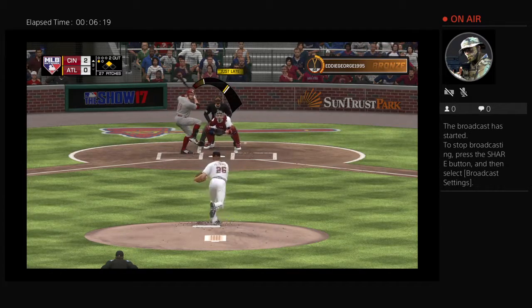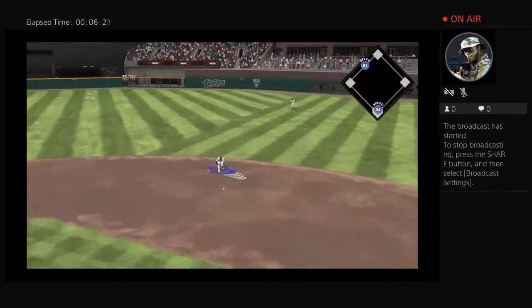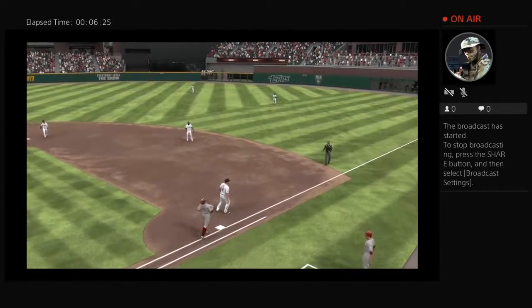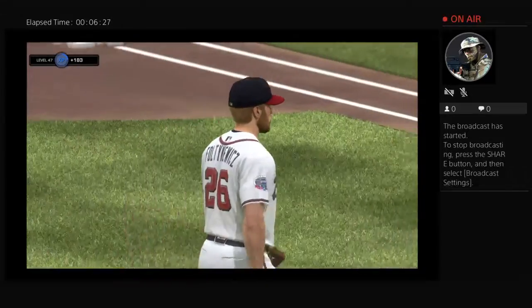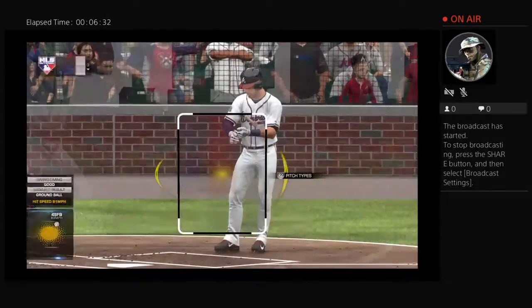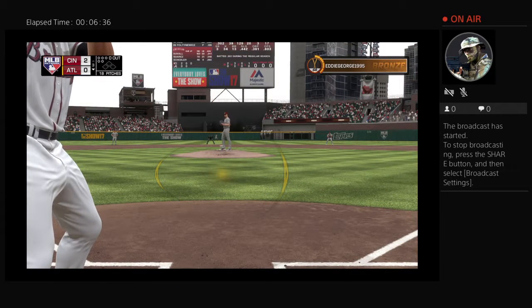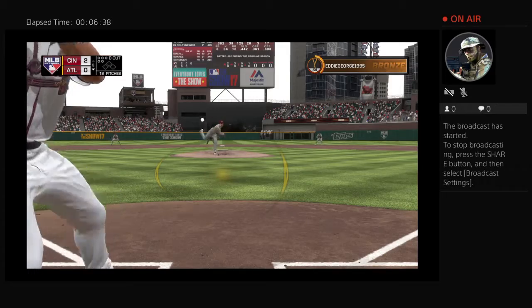The 0-1 delivery. Hit hard on the ground to second. There to play it is Phillips. And nothing will come of the 2-out double as the inning is over. Danger. Now at the plate, Dansby Swanson. He'll get us going in the home half of inning number 3.